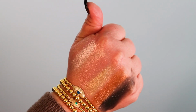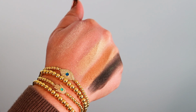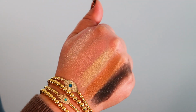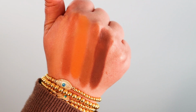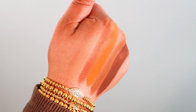We have Cosmic Blast, which is an ivory with gold micro shimmer. Family is Eternal, a light pink with copper micro shimmer. Immortal Warrior, a gold with green and gold micro shimmer. Strength, a copper with gold micro shimmer. In the Shadows, a matte black with gold micro shimmer. Devotion, a light brown pink matte. Astrolabe, I think that's how you say that, warm brown with gold micro shimmer. Loyalty, an orange matte. Grain of Sand, a light brown matte.